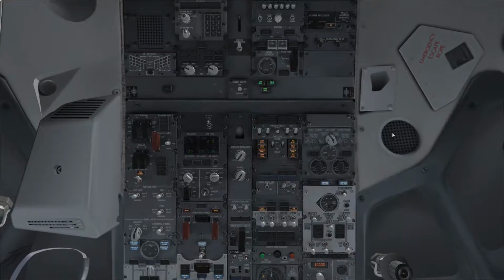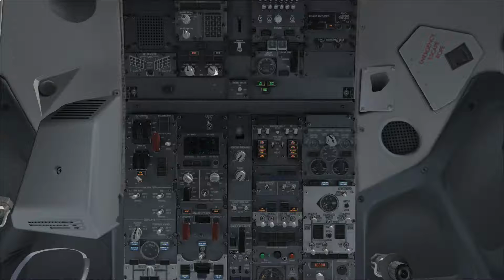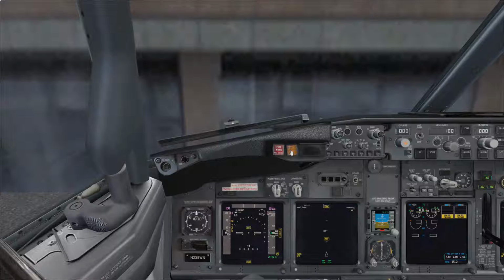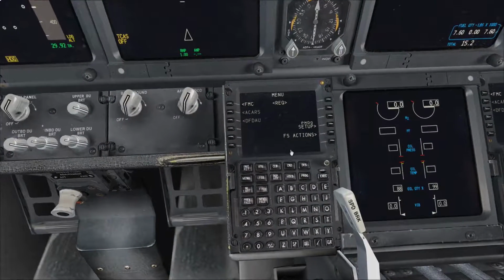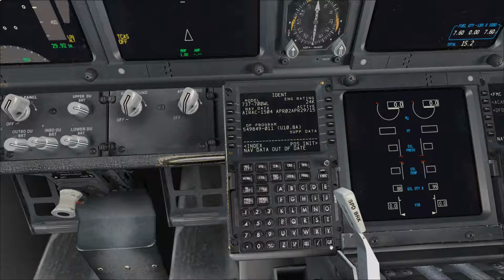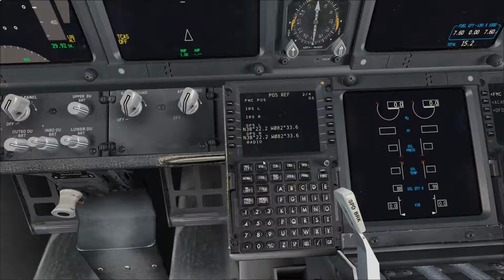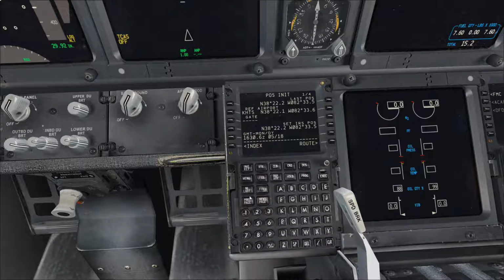But anyway, let's go up to the IRSs. Put these in a line. Hit that off. Alright, so we'll go over to the FMC. For the IRSs, we'll just use this. Well, KHTS. I'm not sure what gate we're at. Let's just use this. You can also go to the next page and use that for your left and right. I don't know. That should be good enough.